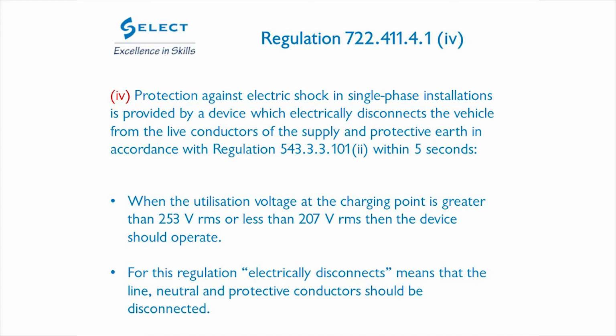Regulation 722.411.4.1, indent 4, gives an option specifically for protection against electric shock in a single-phase installation by using a device which electrically disconnects the vehicle from the live conductors of the supply and from the protective earth within 5 seconds, depending on the voltage at the charging point.